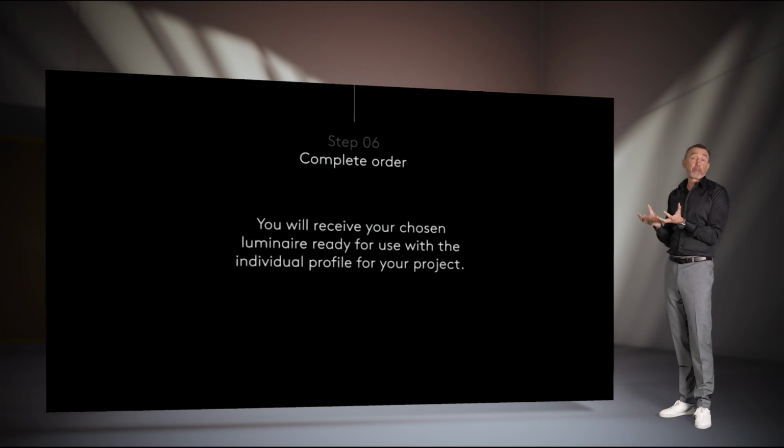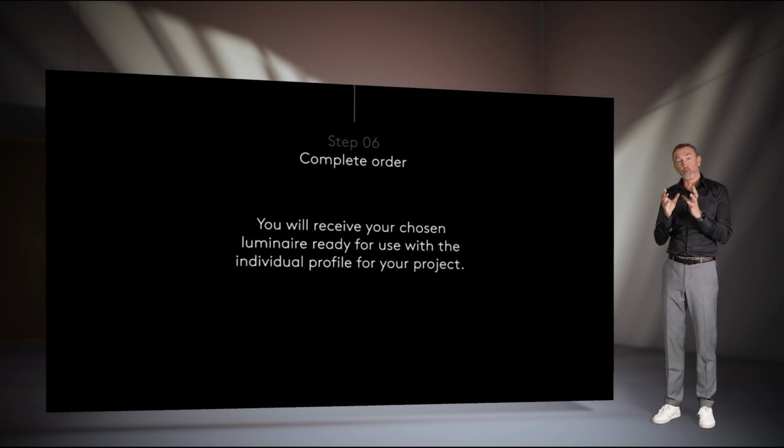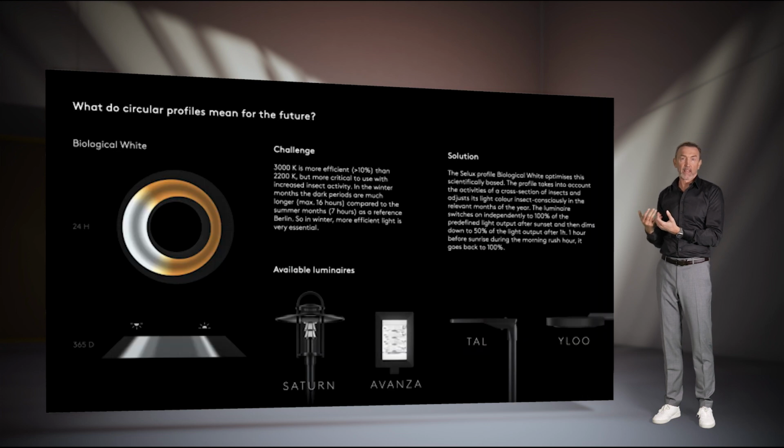Then you just complete the order. And now comes the magic. You receive the luminaire with the profile, you install it, and the luminaire immediately understands what it has to do and fulfills its function. Here is a nice example about what you just picked.